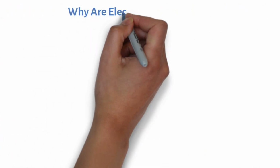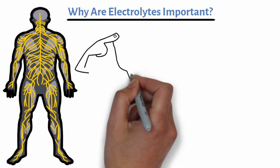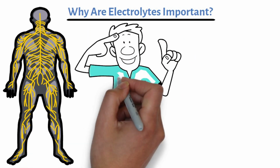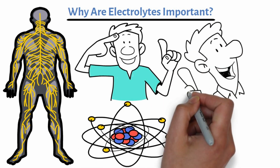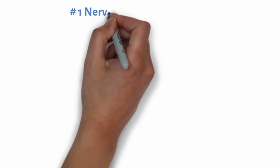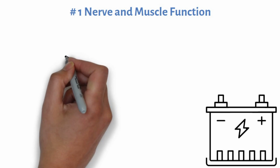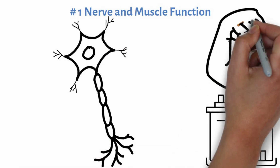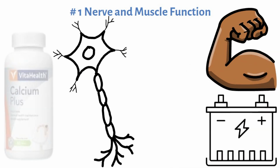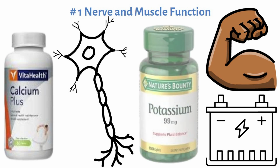So, why are electrolytes important? The body relies on electrolytes to perform many automatic functions essential for survival. These tiny charged particles facilitate several key processes. 1. Nerve and muscle function. Electrolytes help transmit electrical signals that enable nerve cells to communicate and muscles to contract and relax properly. For instance, calcium is vital for muscle contractions, while potassium is essential for nerve signaling.